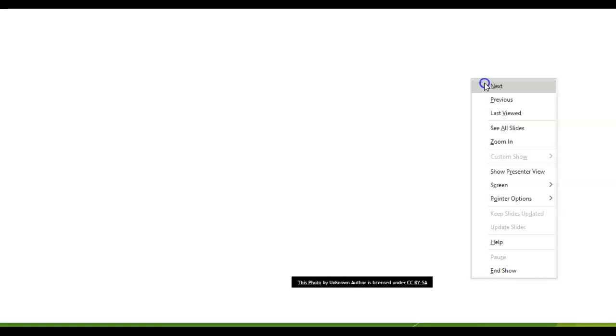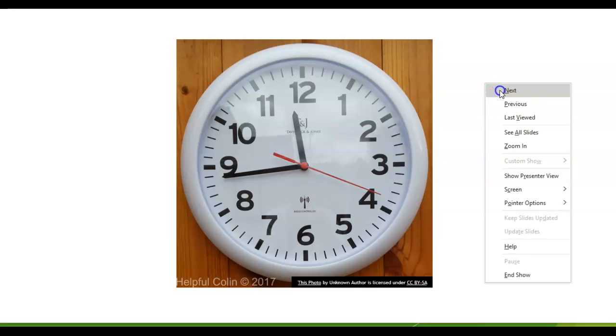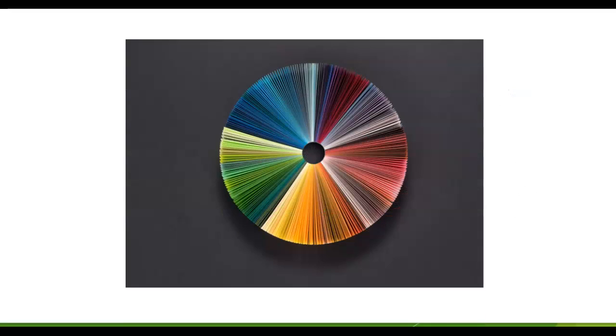The first one that we have is a clock. You can see the clock is round, and even the second stripe on the clock goes round and round. The next thing that we have is a CD disc, and it is round, and it's actually got two circles because it's got the little circle in the middle and the big circle around, and we can see it is a circle shape.